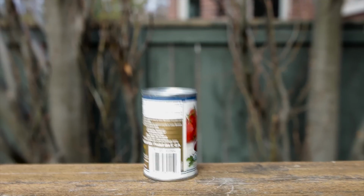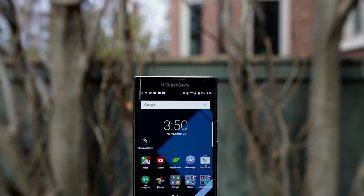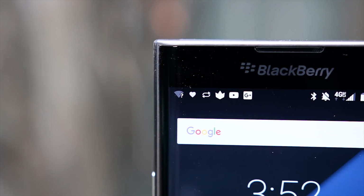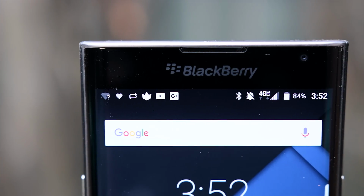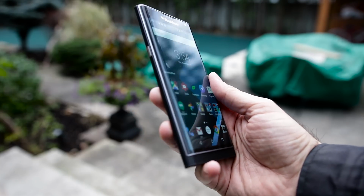The Priv has a 5.4-inch QHD AMOLED display with 540 pixels per inch. It's not a bad display, but it's not great either. It reminds me of an AMOLED panel used in a Motorola phone from last year. The colors are vibrant as you would expect and the blacks are deep, but it lacks a certain punch compared to the newer AMOLED panels on the Galaxy Note 5 or Nexus 6P. The display gets fairly bright and the viewing angles are good.